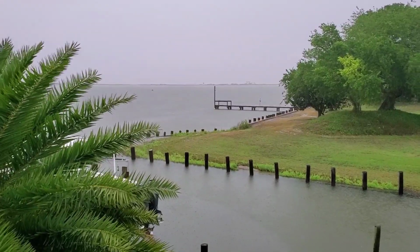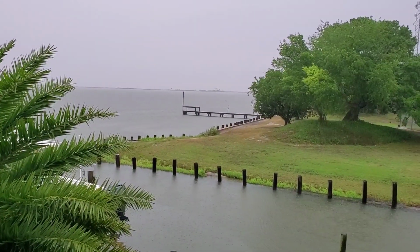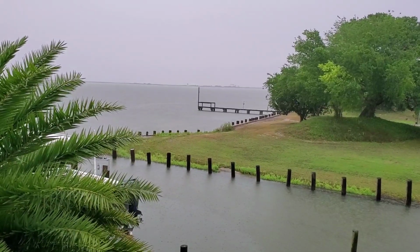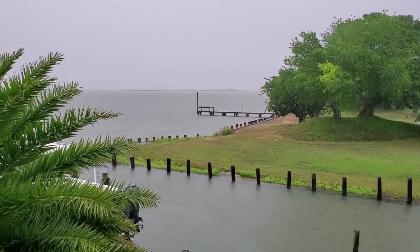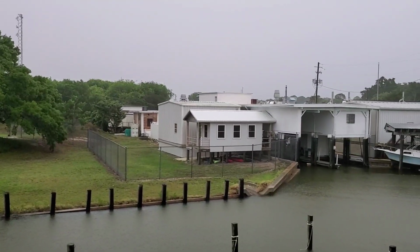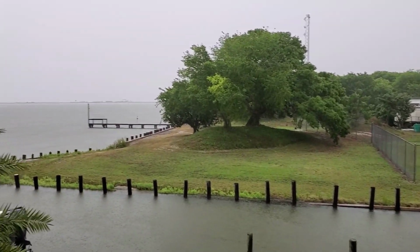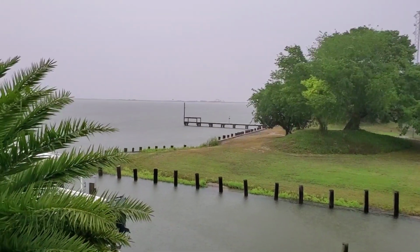But generally this time of year we get a few good thunderstorms. The past 2 years haven't really gotten them, but this year I really have a lot of hope. So let's see if we can get some lightning out of this storm. Rain starting to pick up a bit.